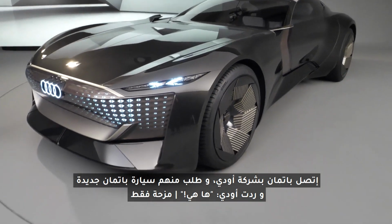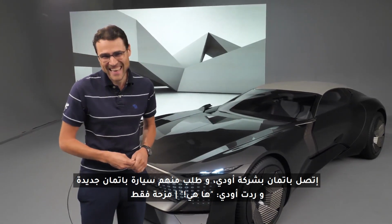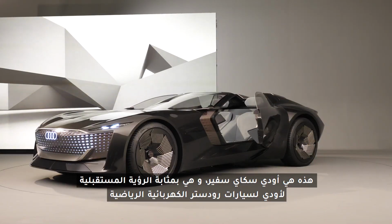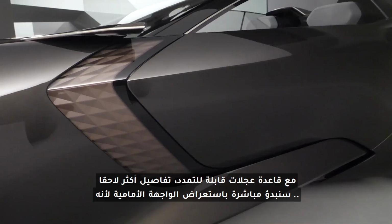Batman called Audi, I need a new Batmobile, and Audi said, that's it. So this is called Audi's Sky-Sphere, and it's Audi's vision of a future electric, sporty roadster with an adjustable wheelbase.